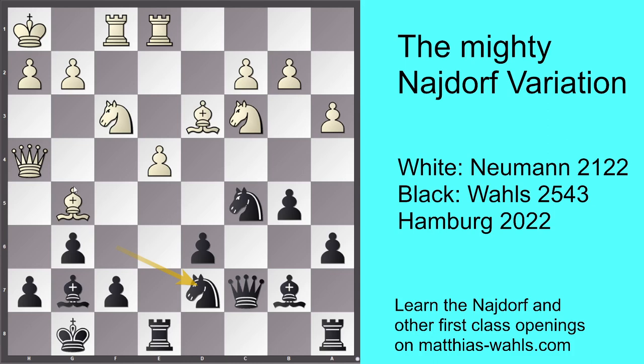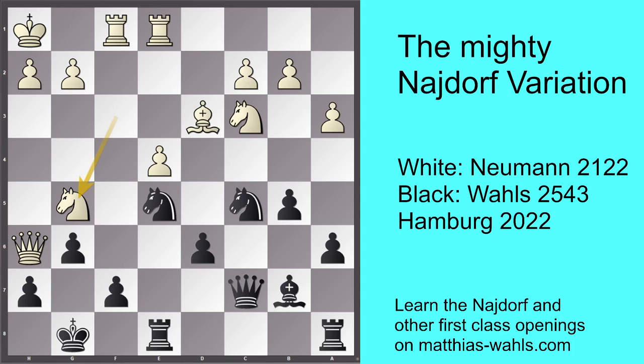Now let's say white resorts to his actually only attacking plan in the structure. We had a look at this before. Now maybe it works in this position because there is no knight on f6 anymore, which can defend the neuralgic point h7. Takes, takes, knight e5. Oh no, I jumped here to the wrong spot. So knight e5, this is where we were, right? Knight e5.